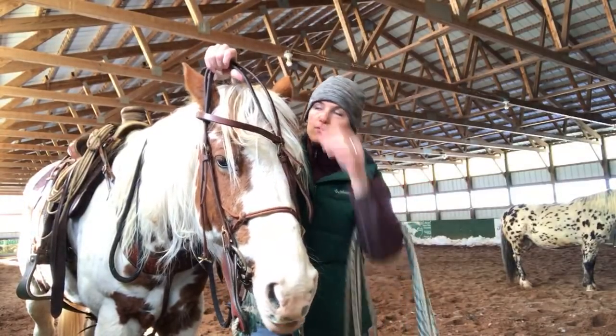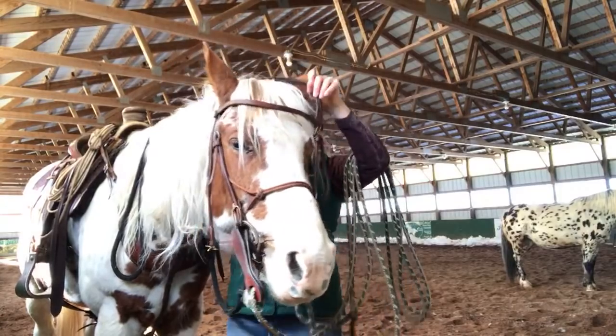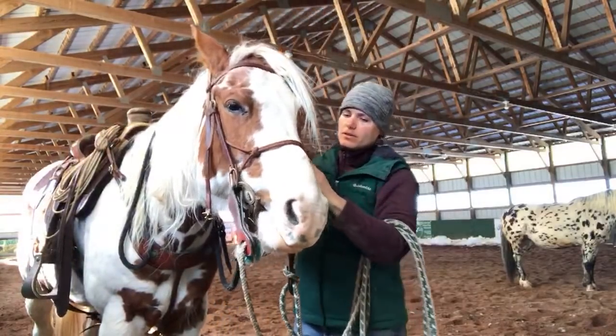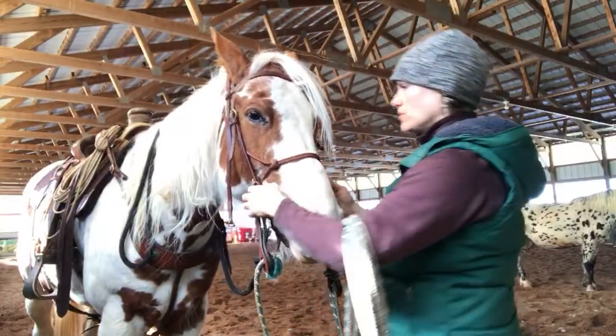Nakona grabs for the bit before you're even ready for it. So she seems to like having something to chew on. My gosh, you have a much bigger head.